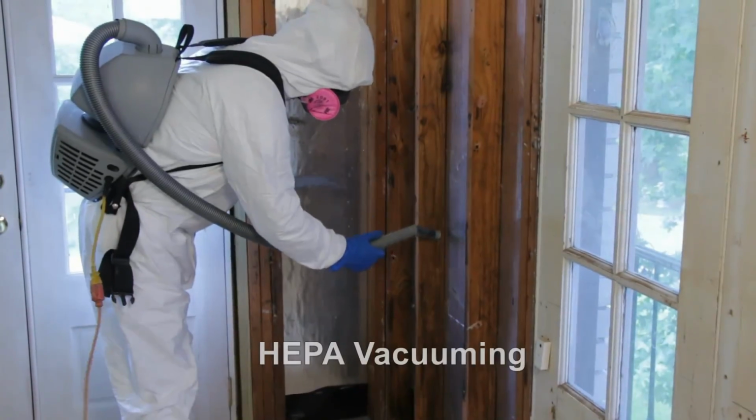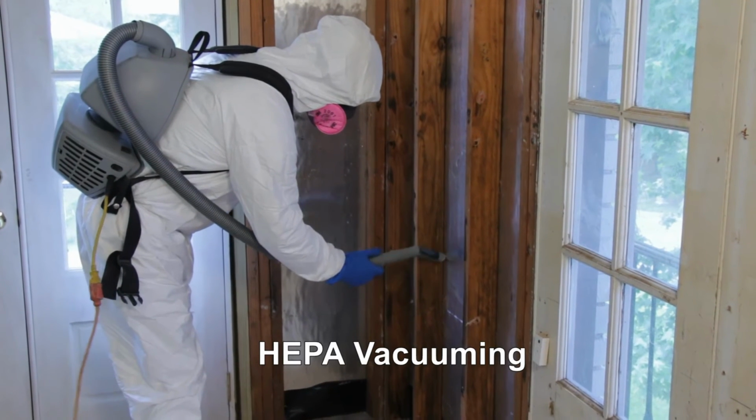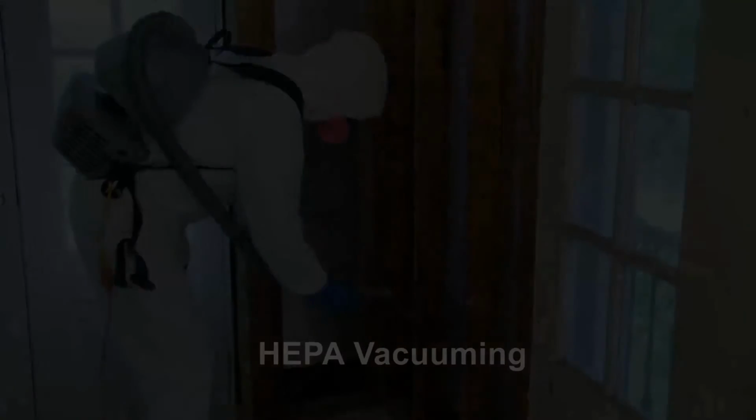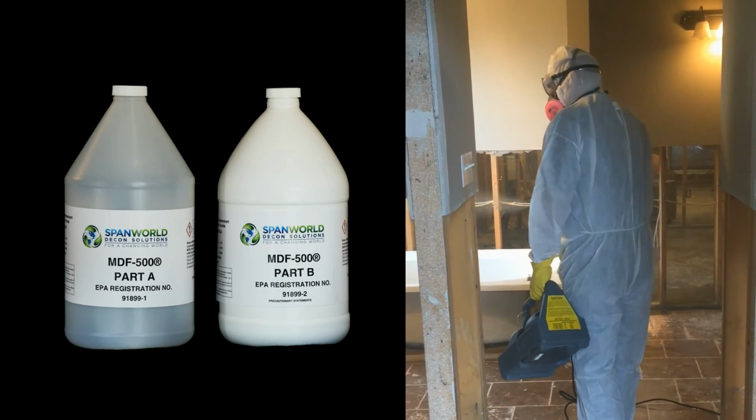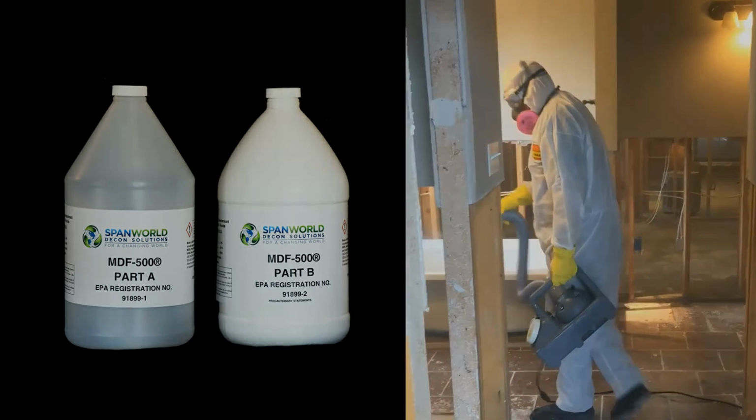Proper remediation techniques should be utilized per each unique situation. These techniques include proper containment of contaminated area, HEPA vacuuming, and proper disposal of contaminated materials. MDF 500 is an excellent choice to pre-treat contaminated areas prior to the start of remediation.